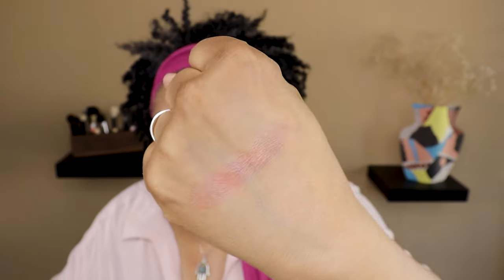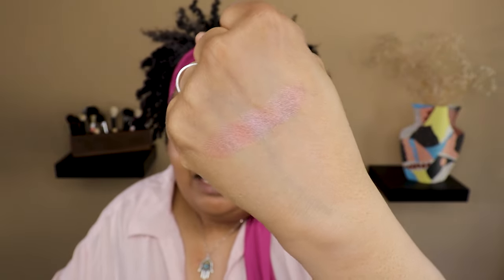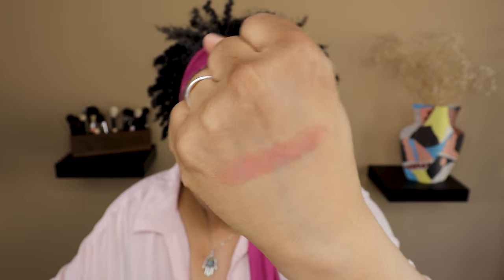And here we go. This is Rose Confetti. Let's hear what they're saying about Rose Confetti. Well, first of all, the lip enhancer elevates the lips with a translucent touch of pink, leaving either a matte or glossy finish. Lips are gently nourished, smooth, and plumped.